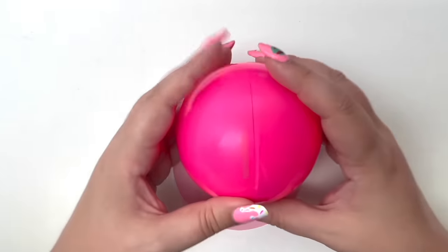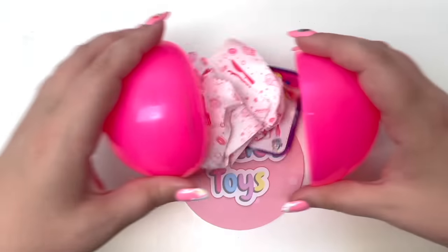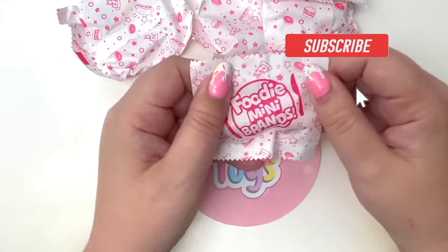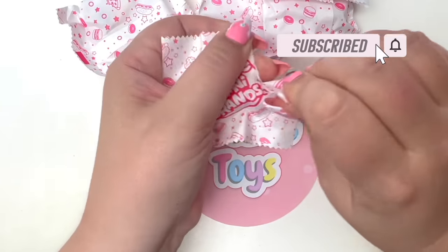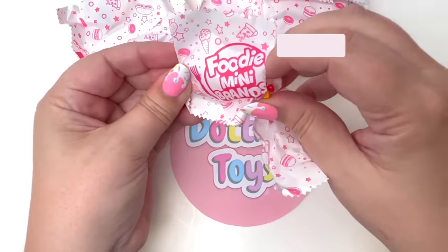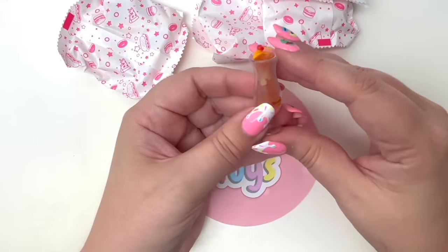All right, here we go. 1, 2, 3. Oh, they're little packages. Here are our little bags. It's like getting little presents. So here we go. Here is our very first run. I'm so excited. What's it gonna be? It's one of the Hard Rock Cafe glasses.